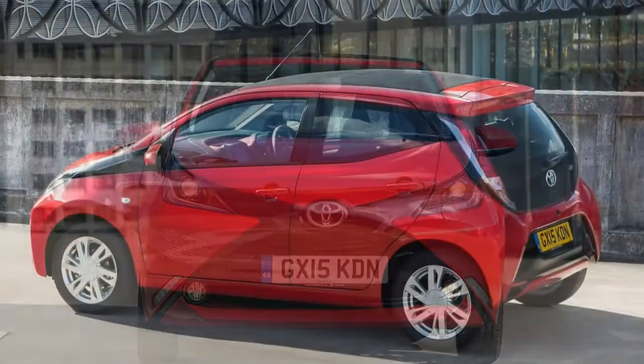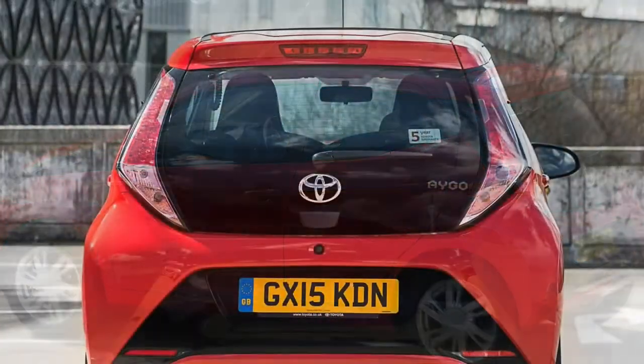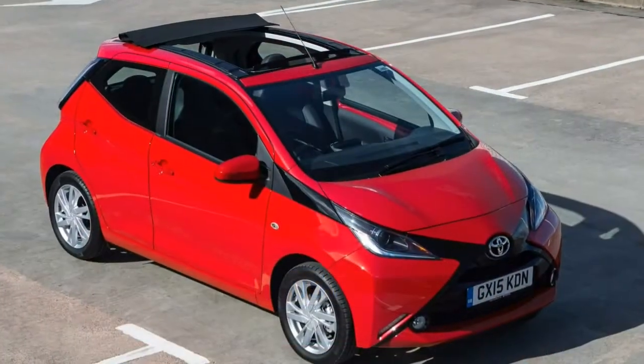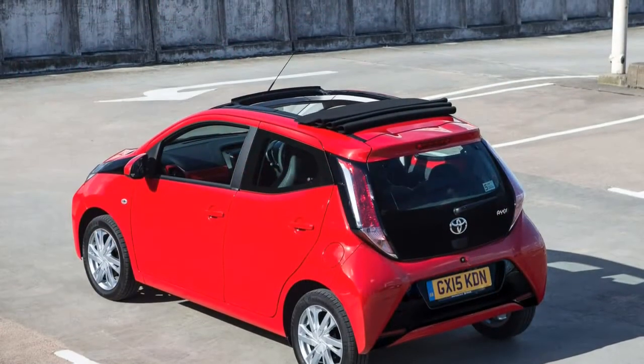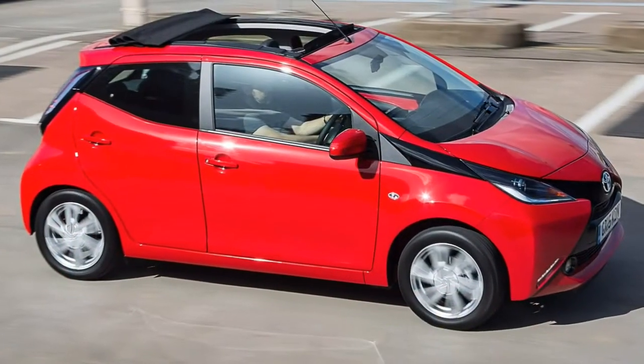Update in 2018. We'll hold off until we've driven one before forming an opinion, but Toyota says improvements from 2018 include new suspension settings and steering software, giving the Aygo better agility and precision.